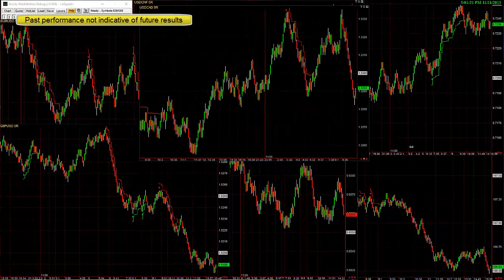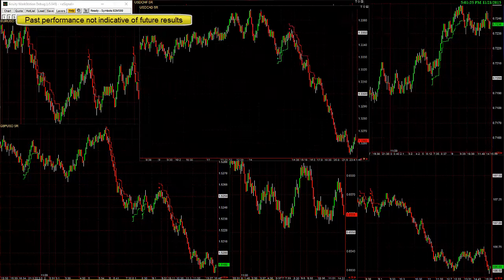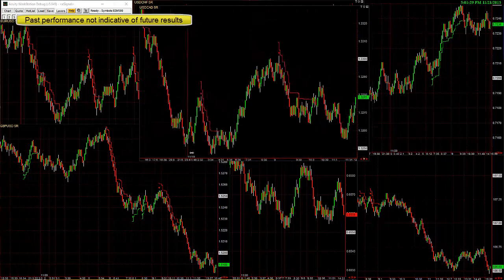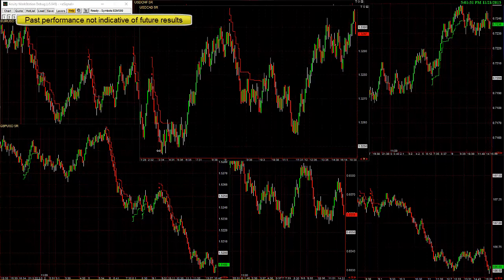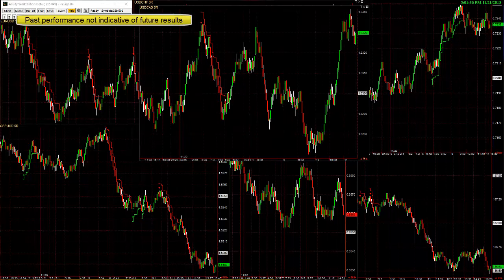Here's the dollar CAD. Looks like one trade there the previous day, actually 2 days back. You can see a small win, a nice win on Thursday, a 10-15 pip win, and also a nice trade here.